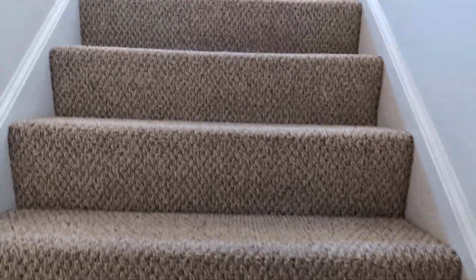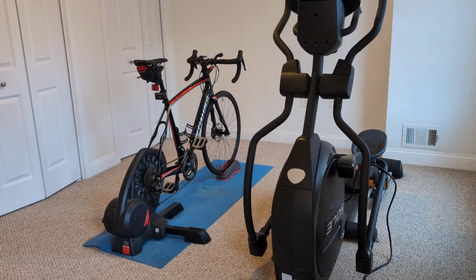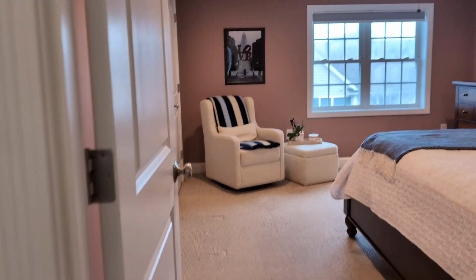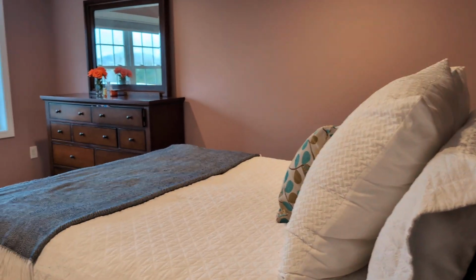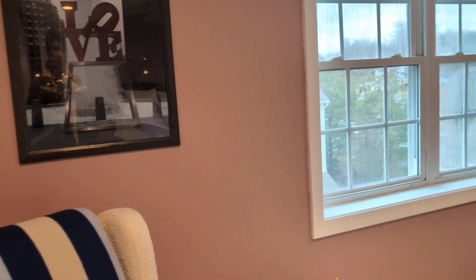Third floor. This is a gym. Bicycle trainer. This is a master. No bathroom up here though, just two closets.